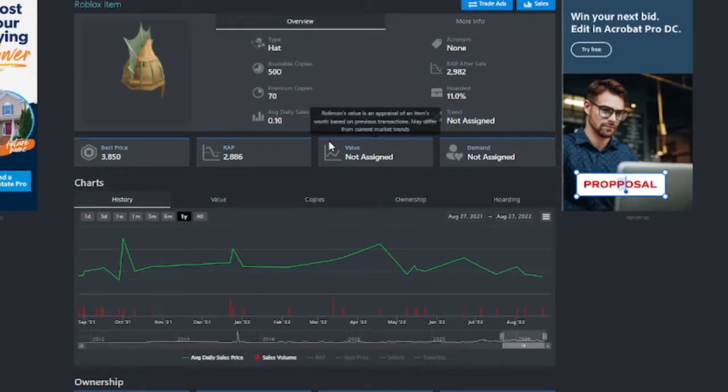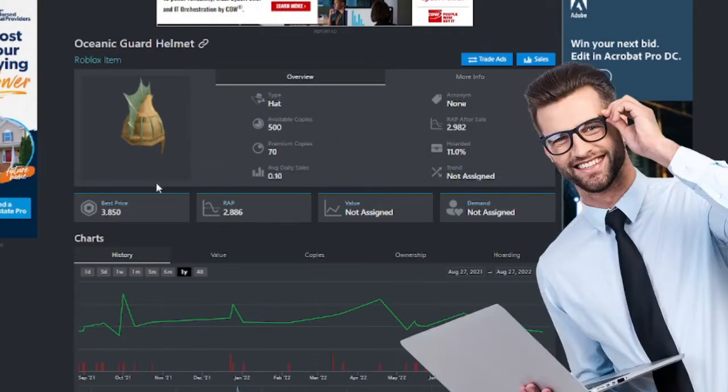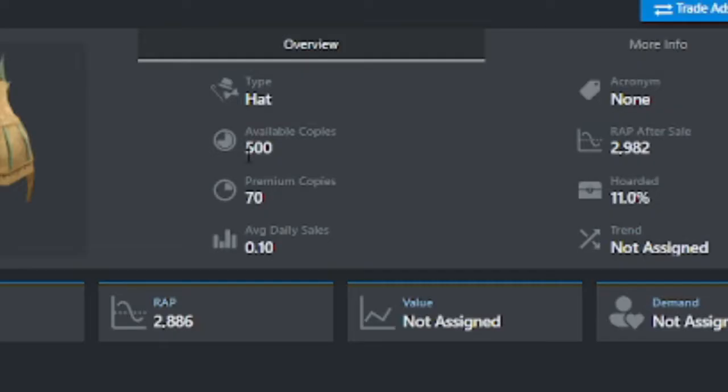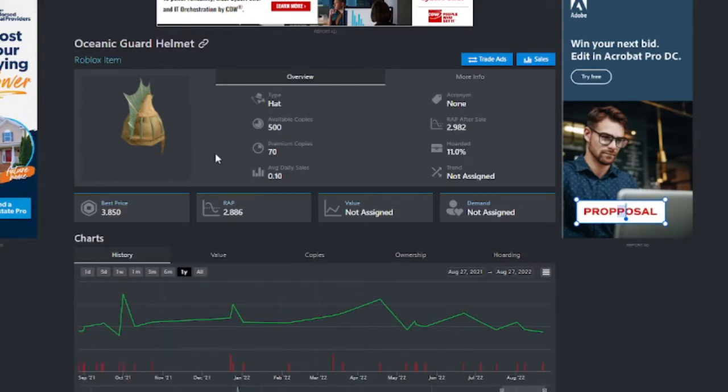Now this item is pretty interesting to say the least. This is an item that I did hoard back in 2021 and I can show an image right here. As you can see, this item is around 3k RAP or so. It doesn't have too many premium copies. You can see it has about 500 available, 70 premium. And I guess we could go ahead and take a look at the item as well.